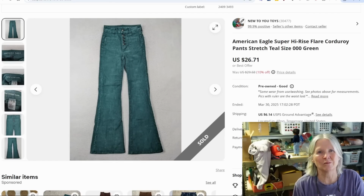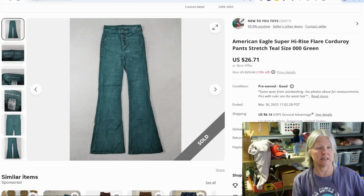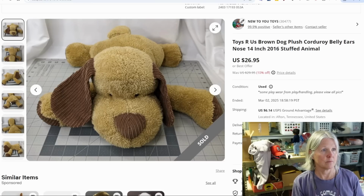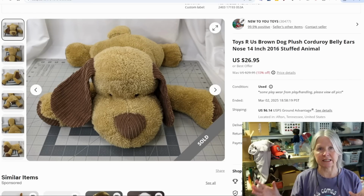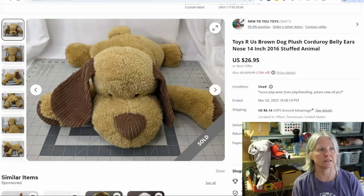American Eagle. We're selling a lot of that brand. These were flare corduroy pants, and they sold for $26.71. It's like flare and skinny right now. Those are the two styles that seem to be selling well for us.